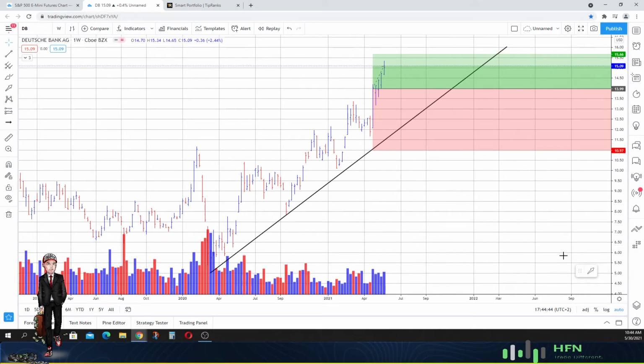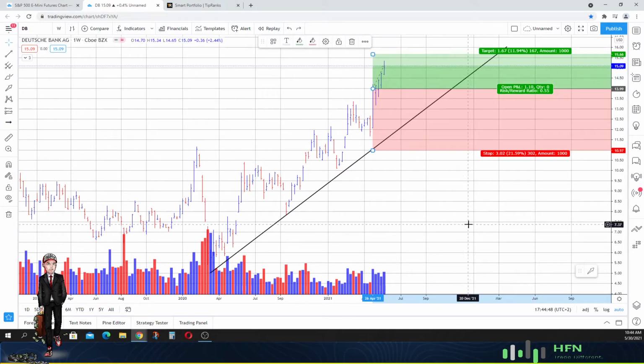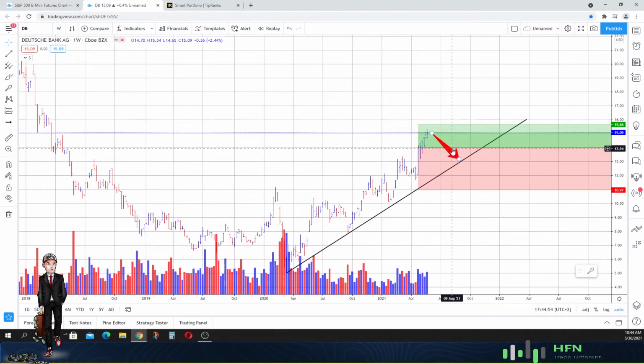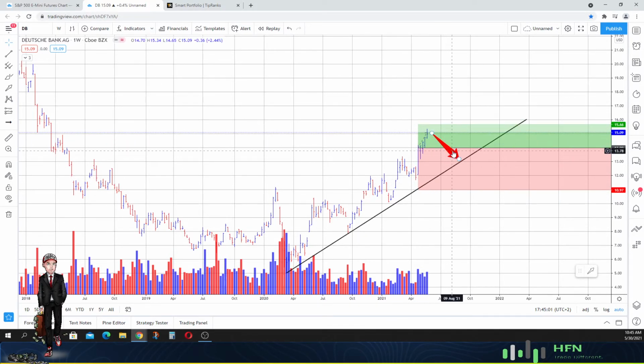So can we see this market in Deutsche Bank come all the way back down here to this ascending line? Yeah, and you also increase the prospect of you losing on your profit that you already have in the market, right? So let's go ahead and take this one out. We're going to take the profit out on this market as well.